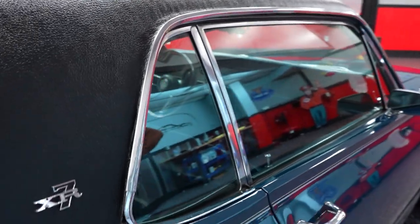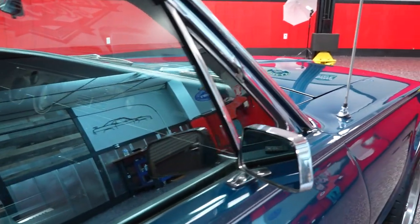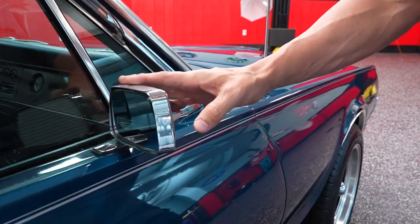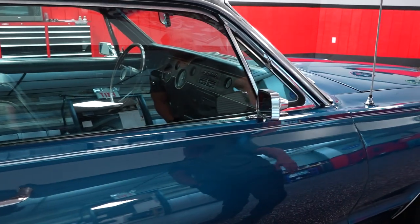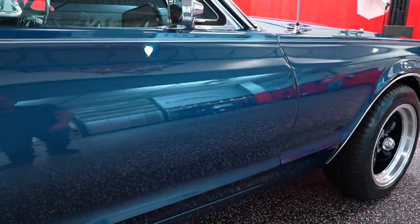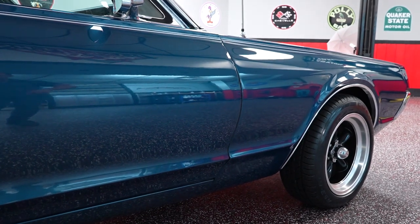Back to the glass clarity of the car. The glass is in really nice shape: quarter window, door glass, vent window. I mentioned earlier there is a mirror on the passenger side door also. It's about the same condition as the driver's side, maybe a little better, but both of them are nice. They don't need replaced.